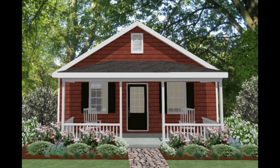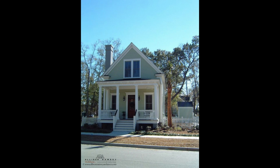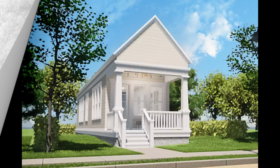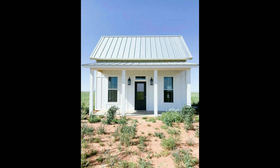Smaller homes often come with a lower price tag, making home ownership more accessible. Plus, reduced square footage means lower utility bills with less space to maintain. Small cottage owners spend less time and money on upkeep, giving them more freedom to enjoy life.